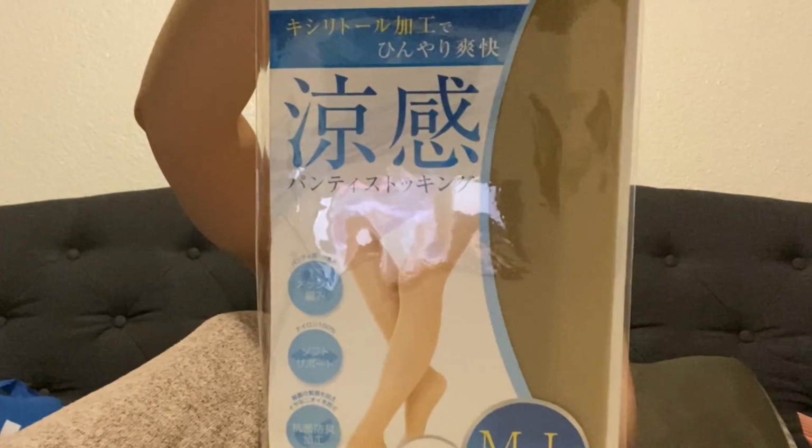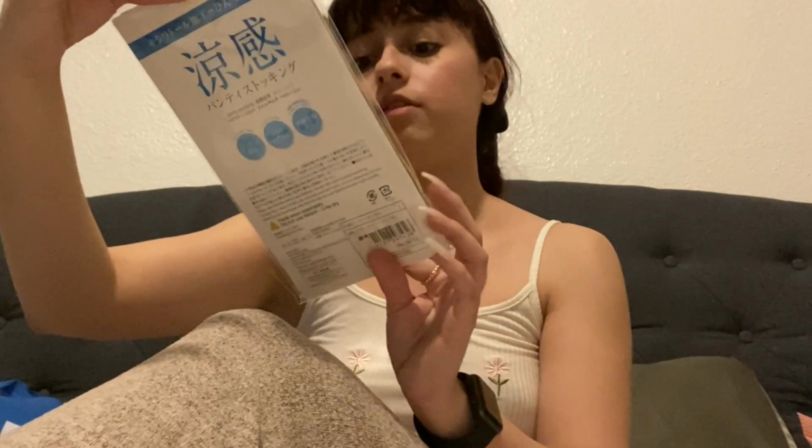But besides that, I got these sheer beige pantyhose. I hope they fit me because they say medium and large, and I'm basically extra small to small. But let's see, because sometimes with Japanese items, they say that and it runs super duper tiny. So let's hope, because I'm a tiny girl and I've been losing weight too, so I'm getting tinier. So yeah, let's hope these fit.